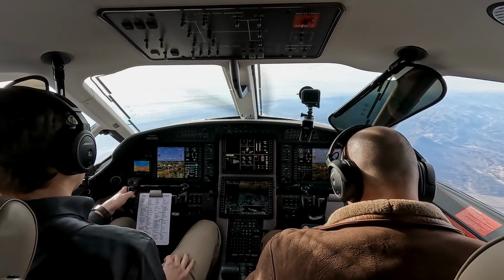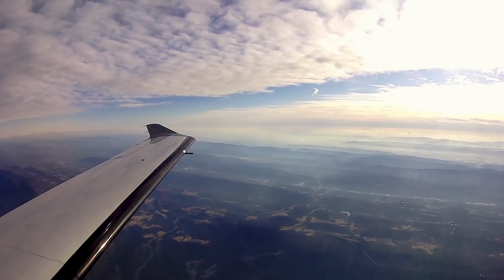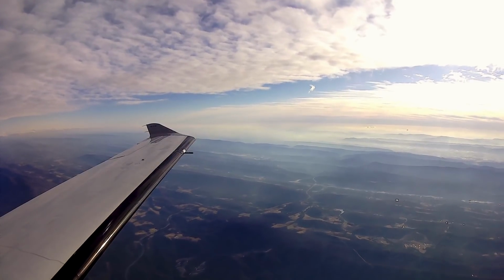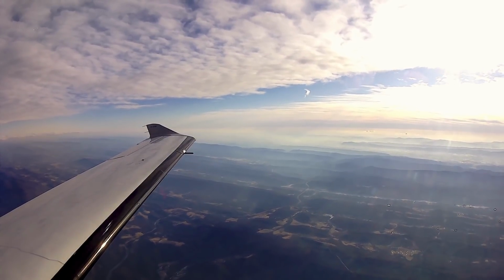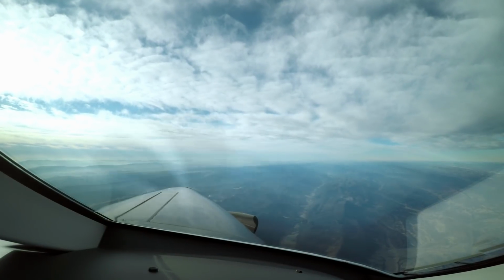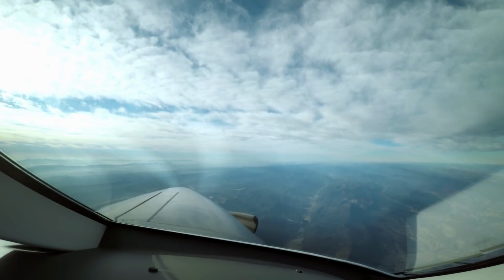921 November Golf, 15,000. 921 November Golf, Elkins altimeter 3009, cleared direct LB, just going to maintain 9,000. Descend 9,000, and did you say direct LB? Direct LB down to 9,000, 921 November Golf, and 3009 on the altimeter.